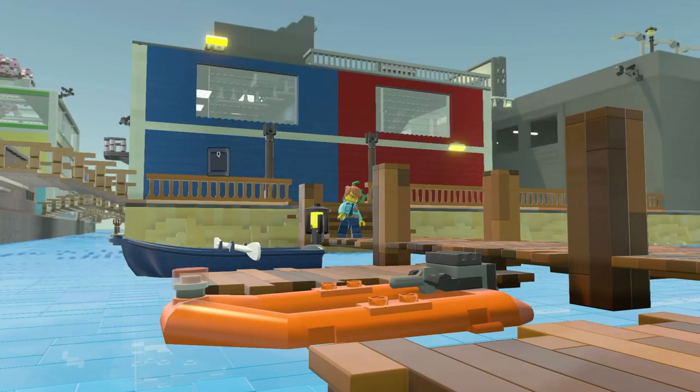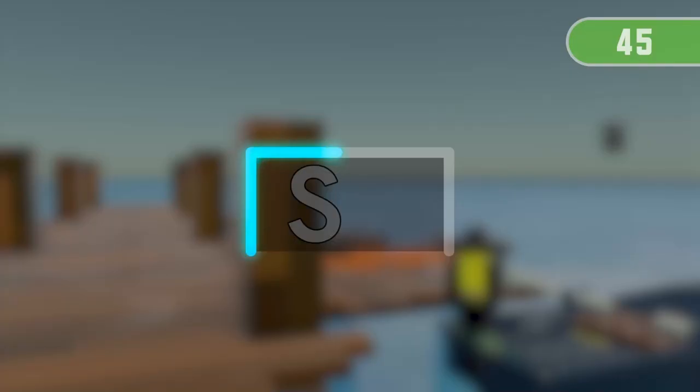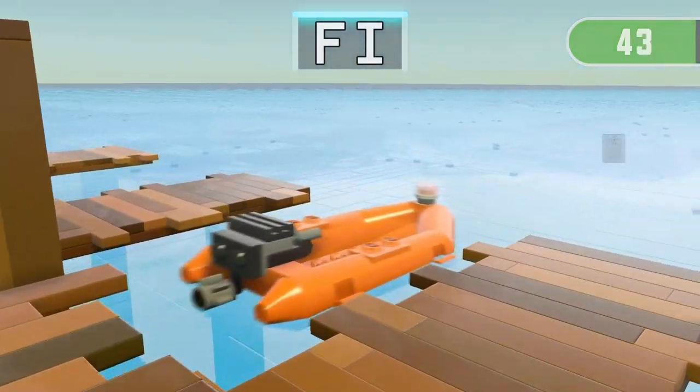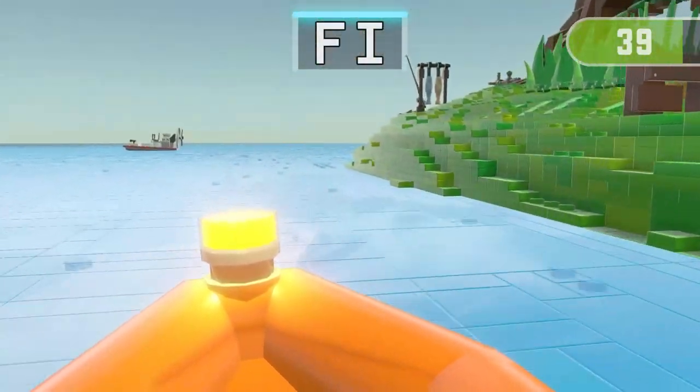Time's up! Great job! It was so close! Get ready for the next run! 3, 2, 1. Find three things containing F, I.